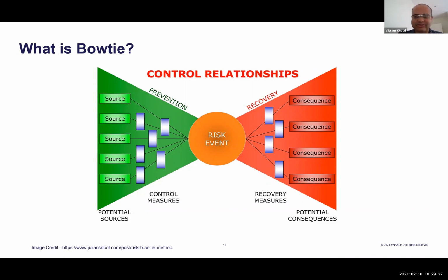So, just to set context, I'm just sharing what a Bowtie typically is. You basically have a risk event at the center of it, and then you look at what are the sources that are causing that risk, which are basically called sources or causes. And then if that risk actually comes into play, what are the consequences? They are documented like this.